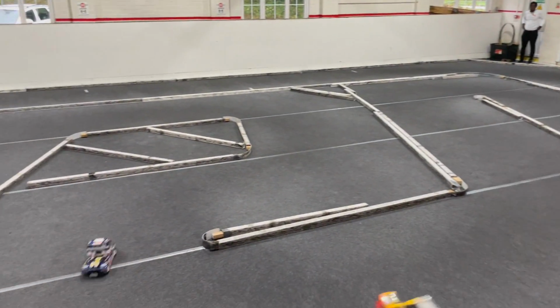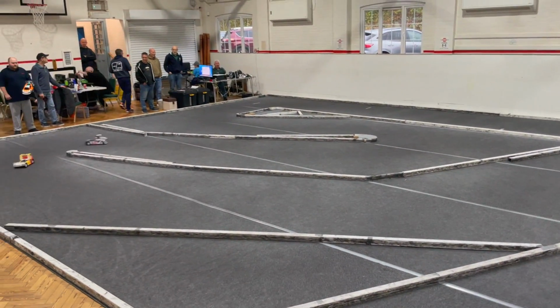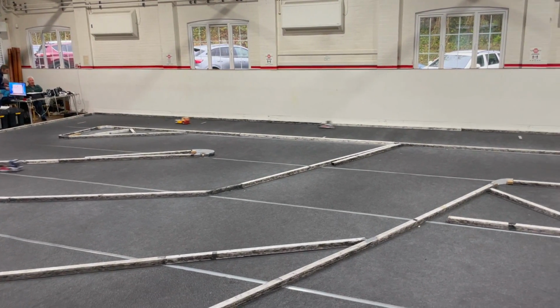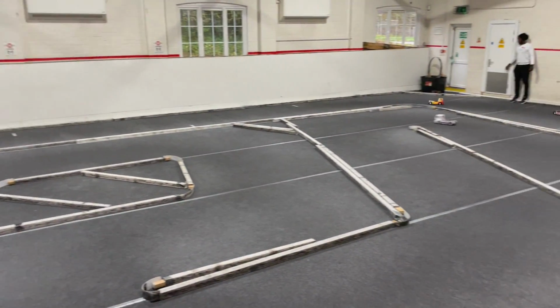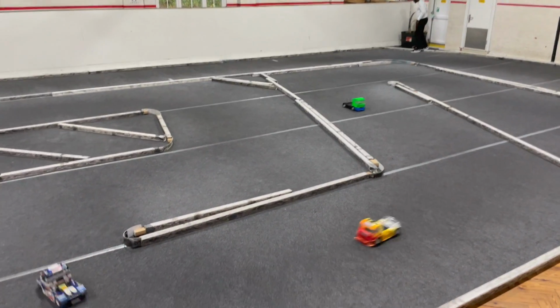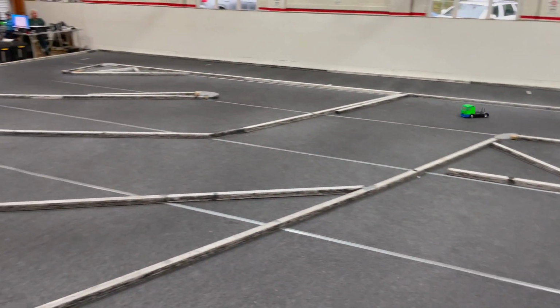Chris is in the lead. Carl is second. Nathan is third. We know from practice that Nathan is the faster car. So, can Carl get past Chris? Chris is keeping it super tidy through there. Carl's going to keep it nice and clean, pick his moments. He's going to try and get up the inside there, but there's nowhere to go.